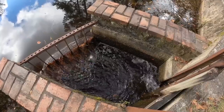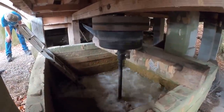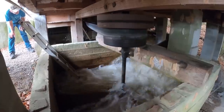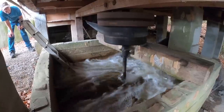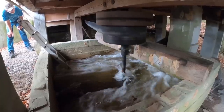As the water comes through the tunnel under the dam, under the mill, it goes into what we call the well. The pressure and the water has to go through a turbine, which is like a windmill on its side, has paddles, and as that water is rushing through that turbine, it makes it spin, and it produces about 25 horsepower.